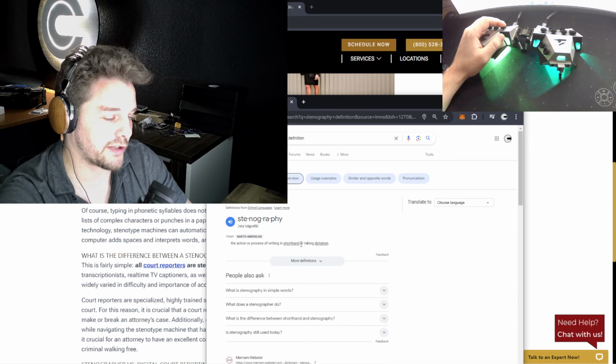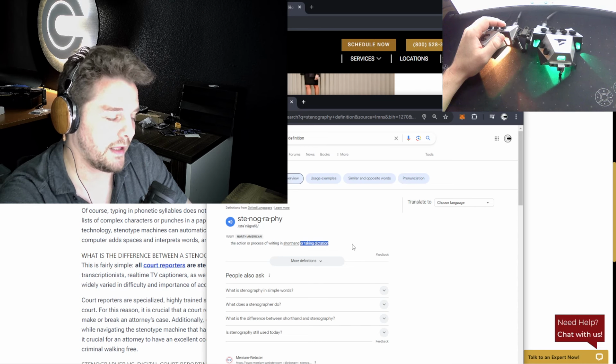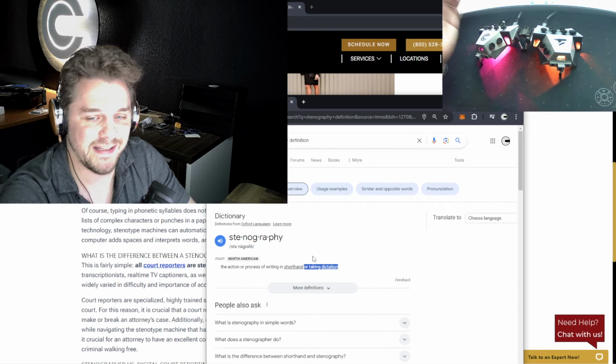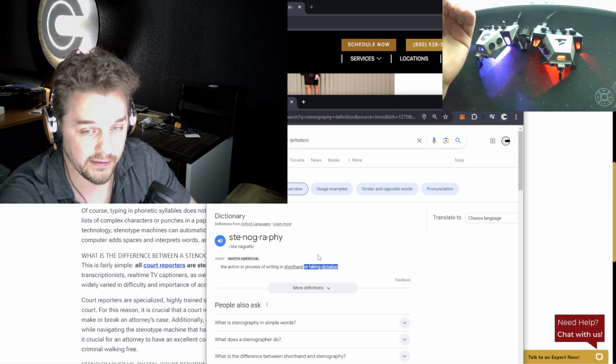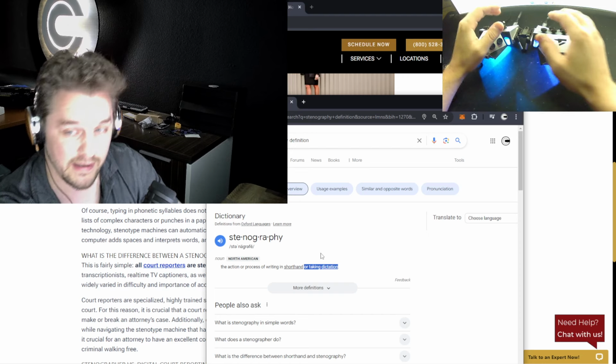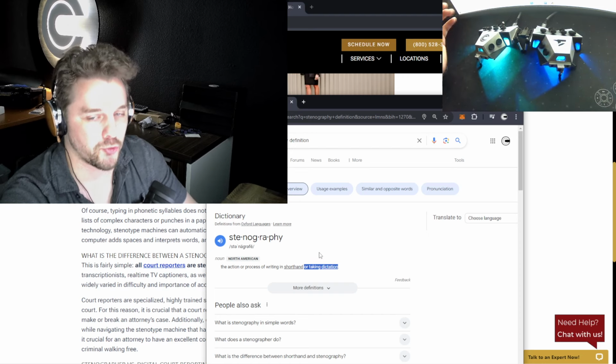And I think that's actually a great transition into the first point that I make back on the Discord, which is the design intent of the device. If you look at the design intent of a stenograph versus the Masterforge here, they are drastically different.